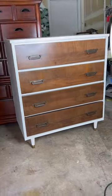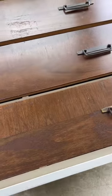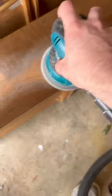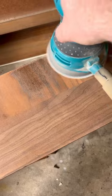So I found this dresser on Facebook Marketplace for $130. I think she had initially listed it for $175. It is vintage, mid-century modern. It's not in the best shape. I may have overpaid for it, but these drawers are killer.